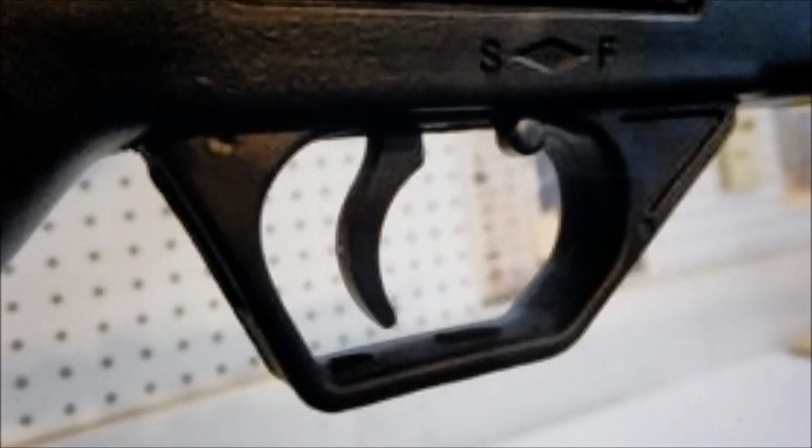So back to this Quattro trigger, it's going to be set at 3 pounds. I'm not sure exactly what the range is of how light you can get this trigger pull, but maybe you guys could leave some comments in the bottom if you know how light you can get a trigger pull on a Quattro trigger to break, you know, 1 pound or whatever like that.